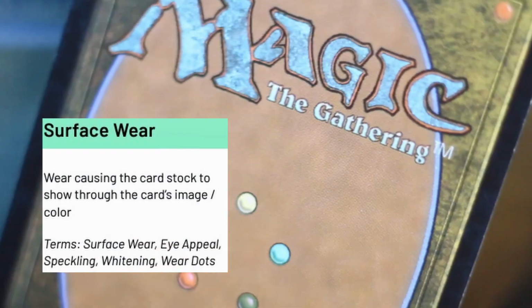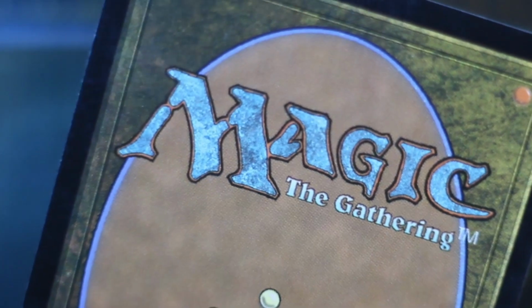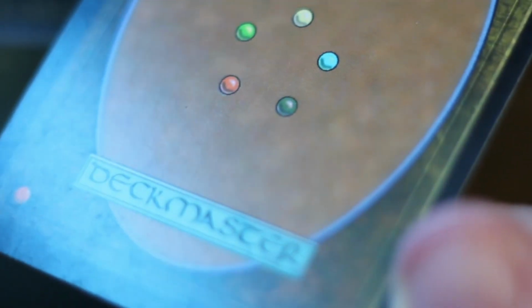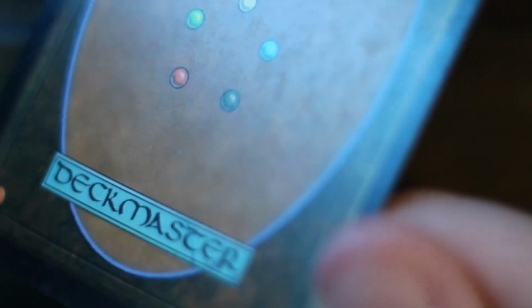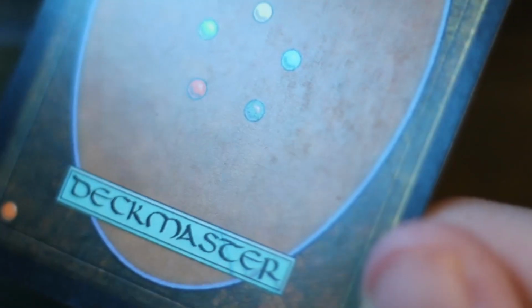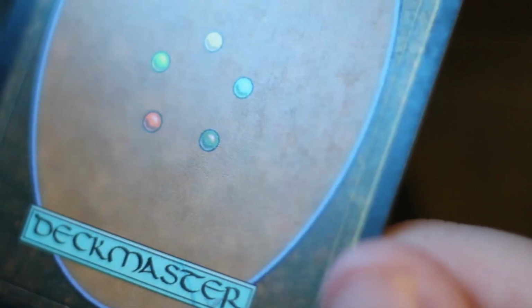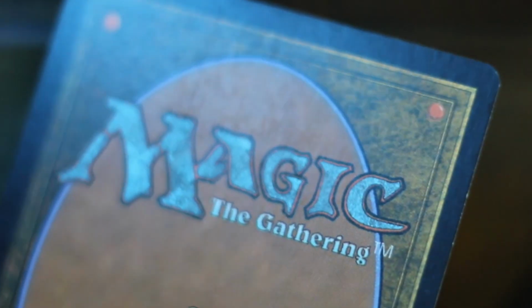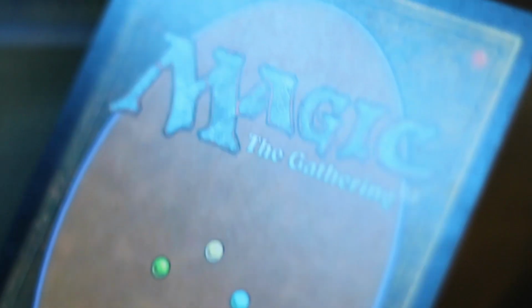Next we have surface wear. This is a card here with surface wear issues. It's hard to see unless you put the light on it correctly. But when you do, you can see all these problems with the finish of the card. This is slight surface wear, but this is enough to disqualify a card for near mint status.